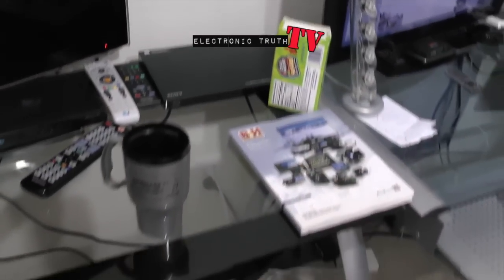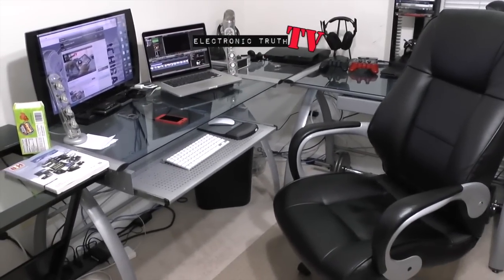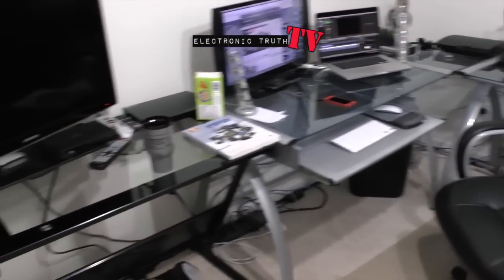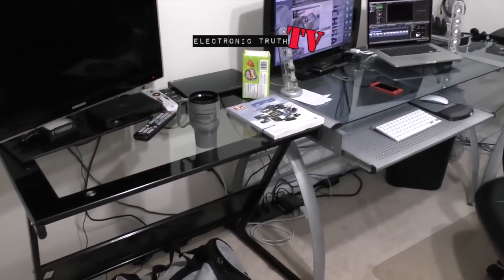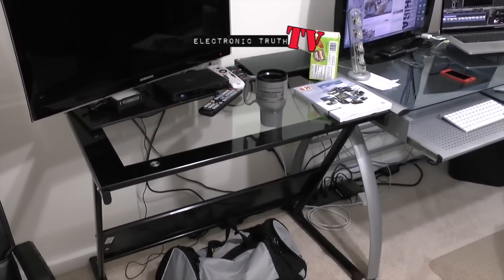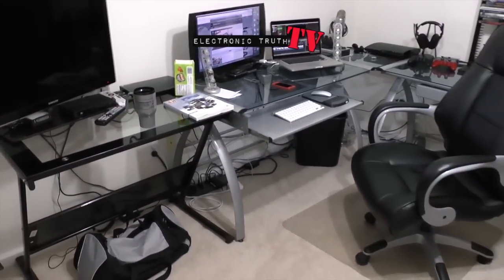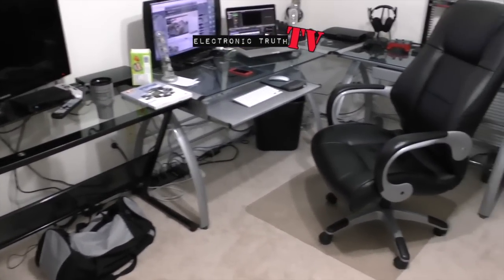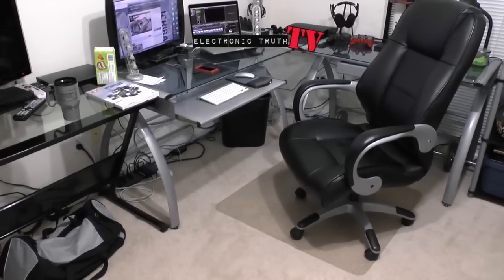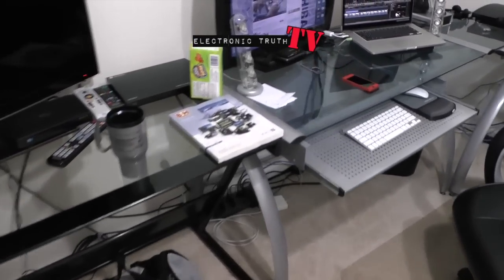And let me stand back for a second to kind of show you guys what I've added. As you can see, that's the desk you guys are used to seeing, but I actually had two of these desks, one in black, one in silver. So I decided to add one piece on because I needed a little bit of an extension, and I don't think it looks too bad. It just gives a little bit of color contrast, and it actually matches my chair if you look. So I've got black and silver chair, black and silver desk. You get the picture. Let's move on.